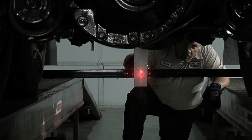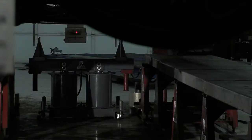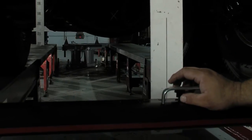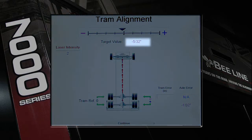Self-centering targets calculate the exact center line of the vehicle. When the long laser tube is placed on the cradles, a calibrated laser is shot through the slot of the rear target and hits the front target. If the laser hits the front target directly in the middle, the axle is in alignment. If the laser is not on center, the electronic target instantly measures the amount of error and illustrates to the technician the amount of correction needed at the axle in our WinSpeed software.